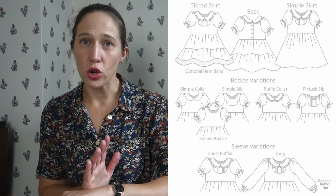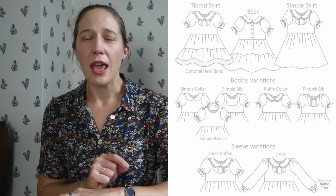Now the Liberty dress comes with short sleeves, it comes with long sleeves with a ruffle if you want to add it. It comes with a collar piece or no collar, and the collar with a ruffle. I mean, who wouldn't want a ruffle? And it comes with a bib, which you can put pin tucks or buttons on, or it comes with no bib. You can just make it as a very simple girl's bodice dress with puff sleeves. Beautiful. So I did buy that pattern. I think it'll be very, very useful, especially with all those different variations.